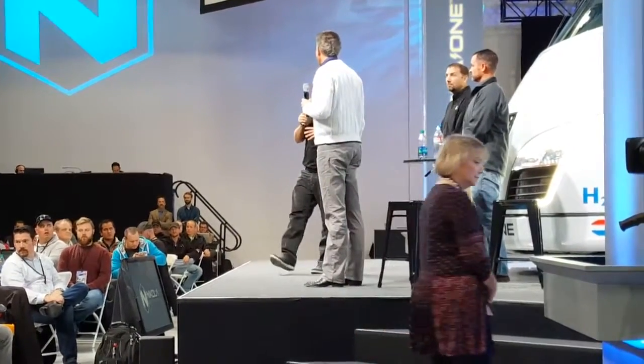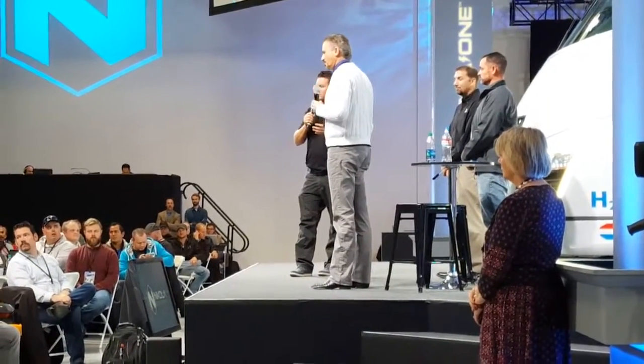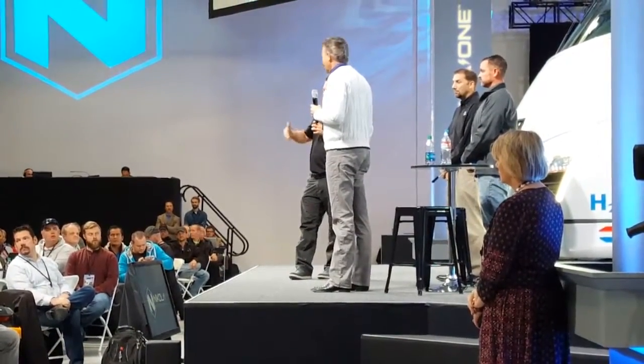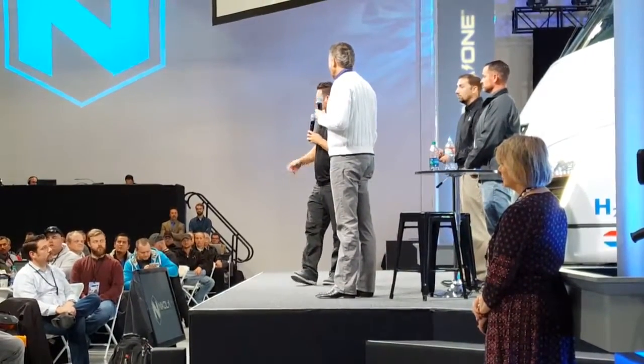That's equivalent to about a little over $1.50 in gasoline per gallon. So that's our goal, to be able to offer it to not just our trucks, but to have islands for the regular cars as well.